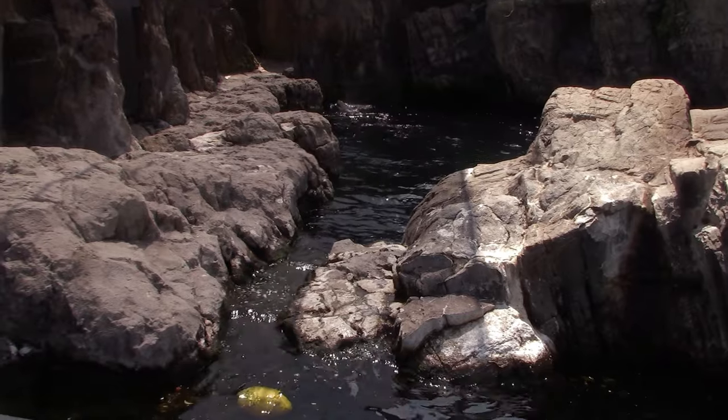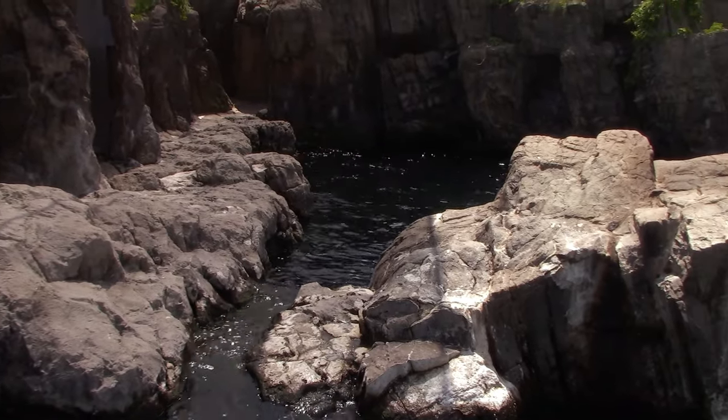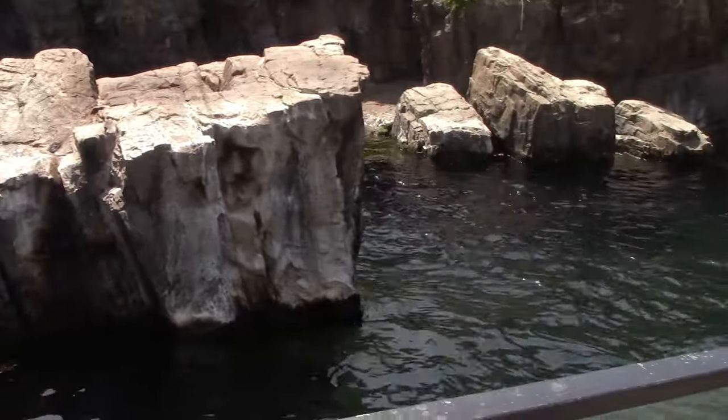Oh, wow. I'm gonna try to get a picture of my guest. Oh, glasses. The way you take it on your phone, though.